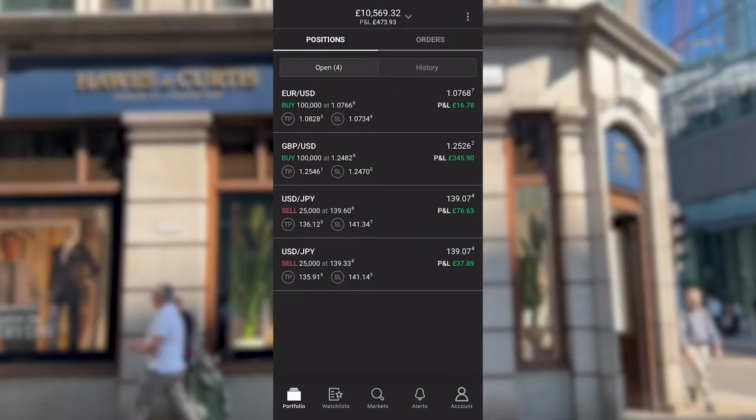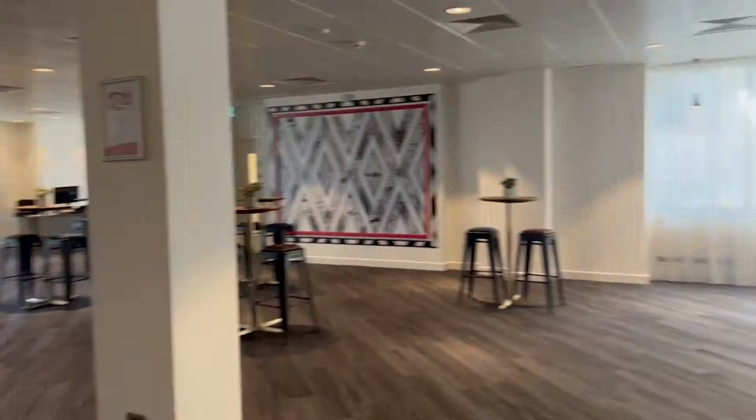Quick check, crikey, we are doing well at the moment. Nearly 500 quid up, nearly paid for lunch and the shirt. Okay, well, we've just seen our venue for the trading comp. That's it for the day.